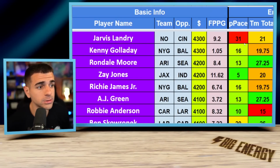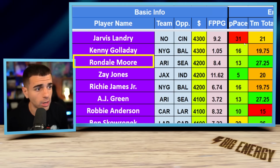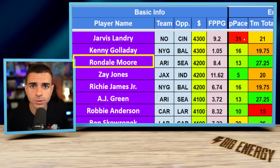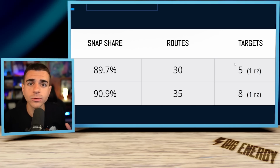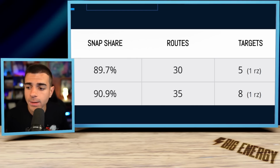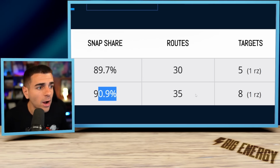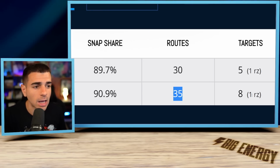And another cheap wide receiver option is going to be Rondale Moore, who's a better play, in my opinion, than Randall Cobb this week at just $4,200. You see, Rondale Moore is by far and away a top 2 receiver on his team, and he's playing on the outside, which leads to a lot of upside. He's seen a career high in back-to-back weeks, 89% of the snaps, and then 91% of the snaps. Ran a career high 35 routes last week, and it led to a solid 8 targets.